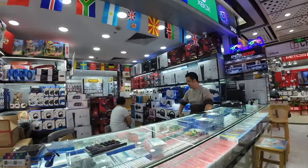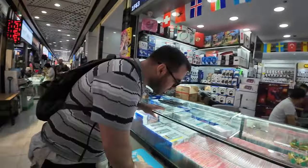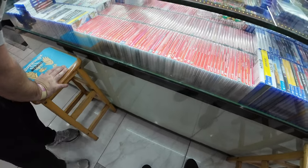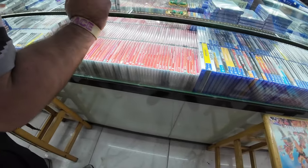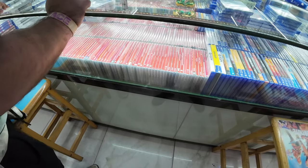There you go, more PS5 stuff. Wow, they got a lot of games, holy shit. A lot of Switch games. Monopoly, you mean Monopoly? Red Dead. I don't think that's how Mortal Kombat is on the end.